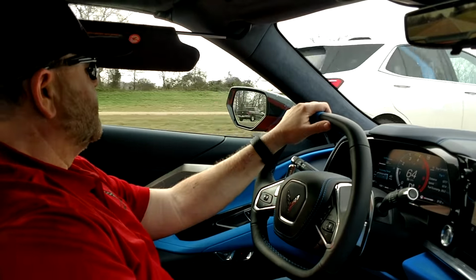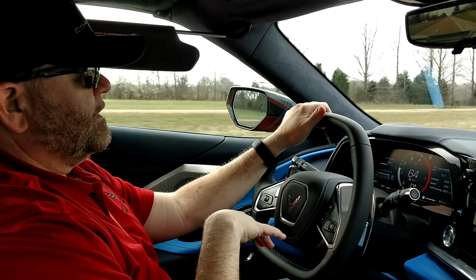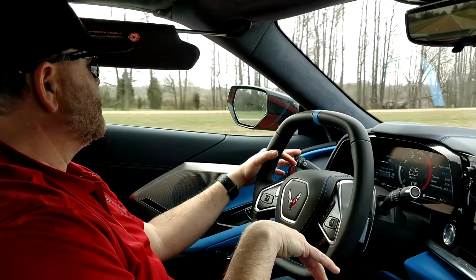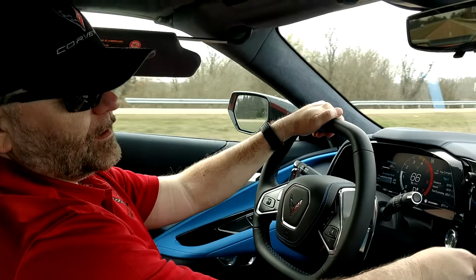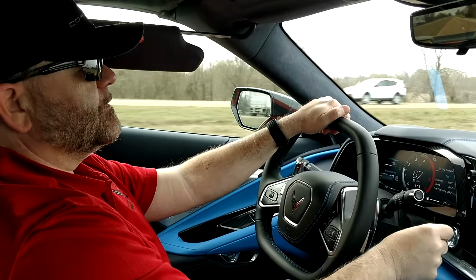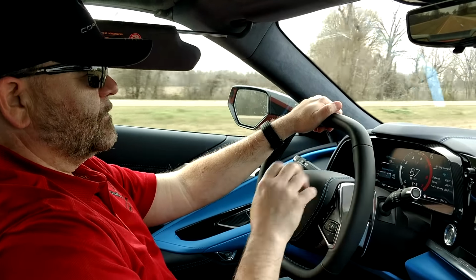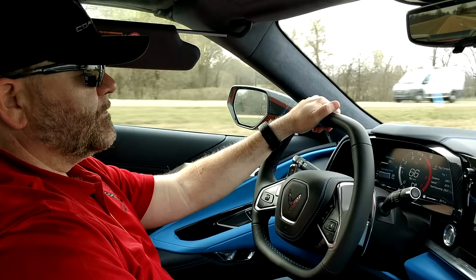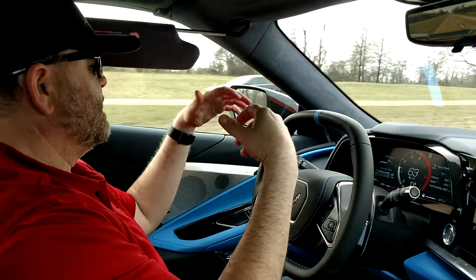So getting used to that doesn't take long at all. The heat and air system in here is fantastic. I was a little bit concerned about what looked like to be these skinny vents being able to push out enough air and handle that. There's absolutely no issue with that at all. If that was a concern of yours, don't worry about it. You will get all the air you need.